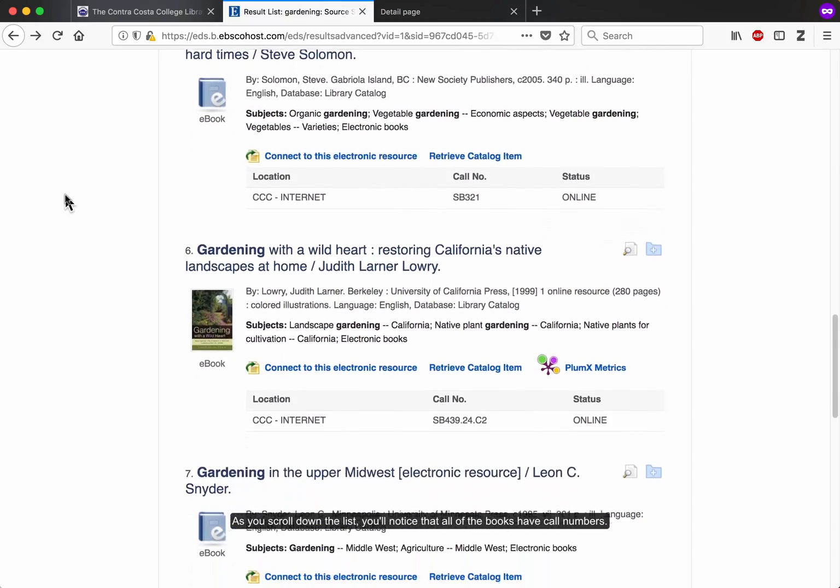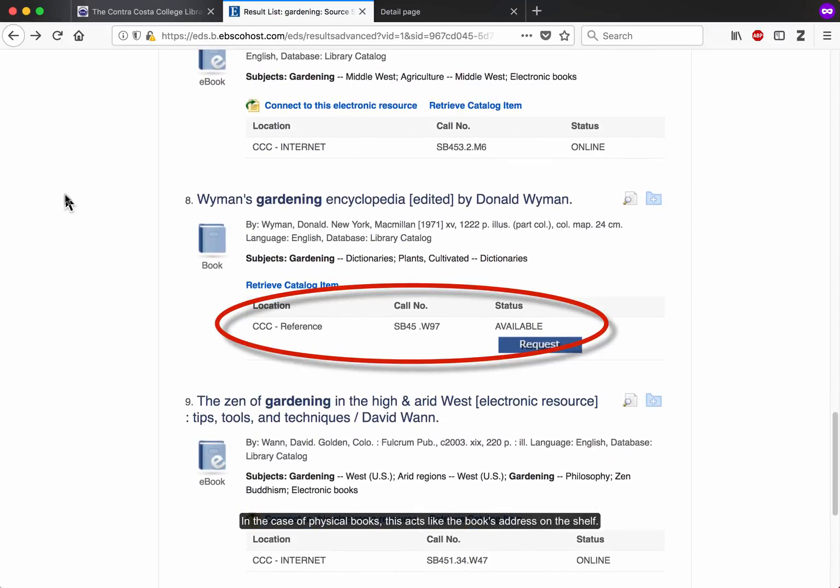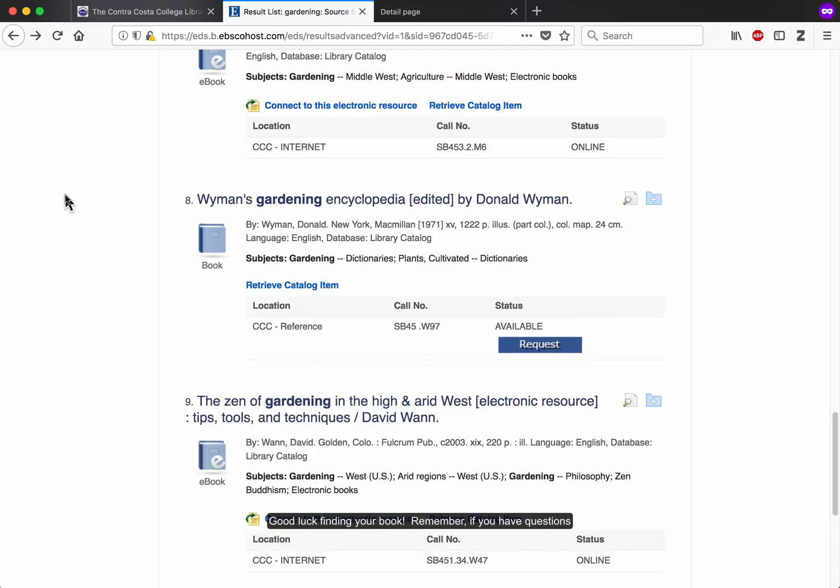As you scroll down the list, you'll notice that all of the books have call numbers. In the case of physical books, this acts like the book's address on the shelf. Make sure to write down that number and take it with you when you go to look for your book on the shelf. Good luck finding your book!